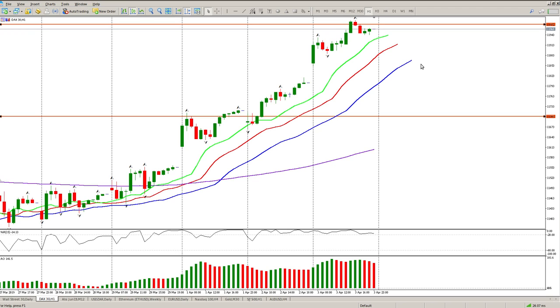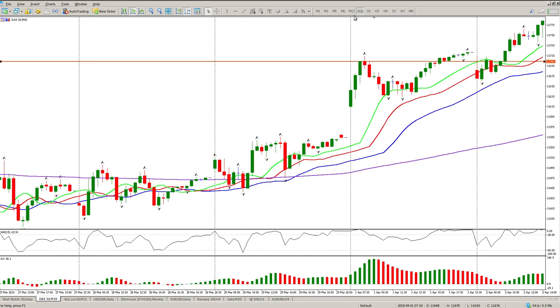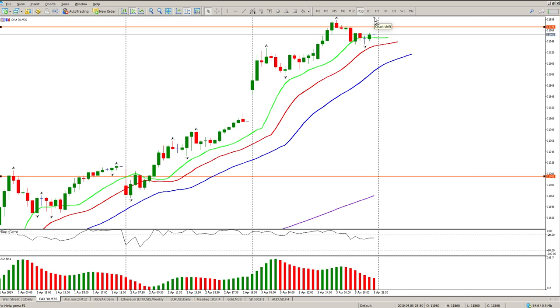You can see how strong this trend is on the hour. No reason to get out of any longs at the moment. It's long. Looking at the alligator, there's no reason there. So let's just move to the half hour. The half hour is pretty much the same thing. Trend is still up, but we do have divergences here.